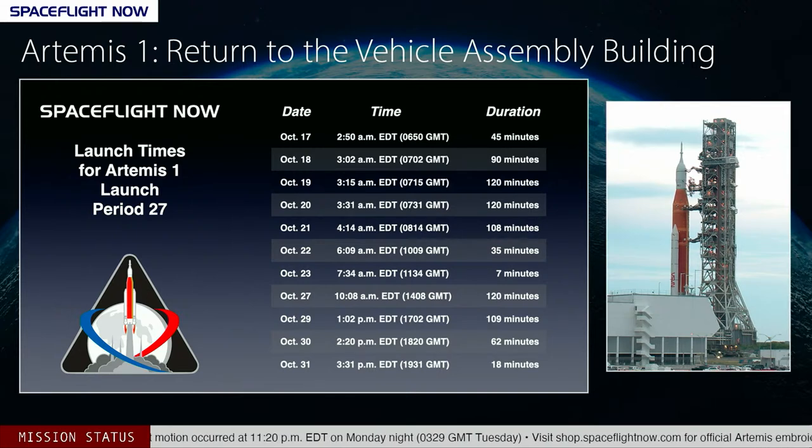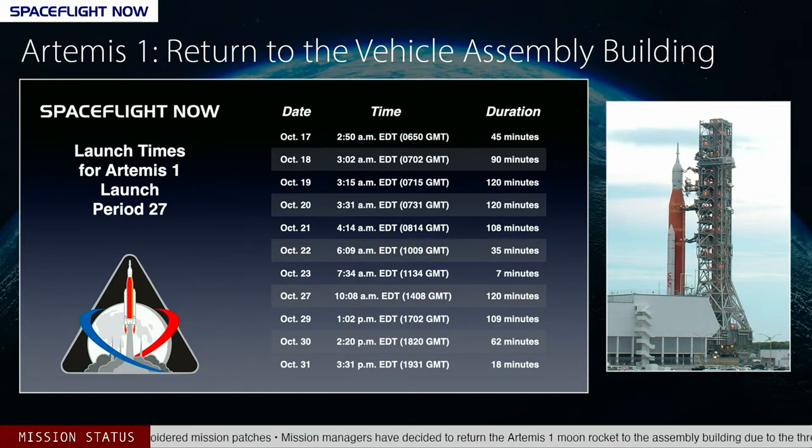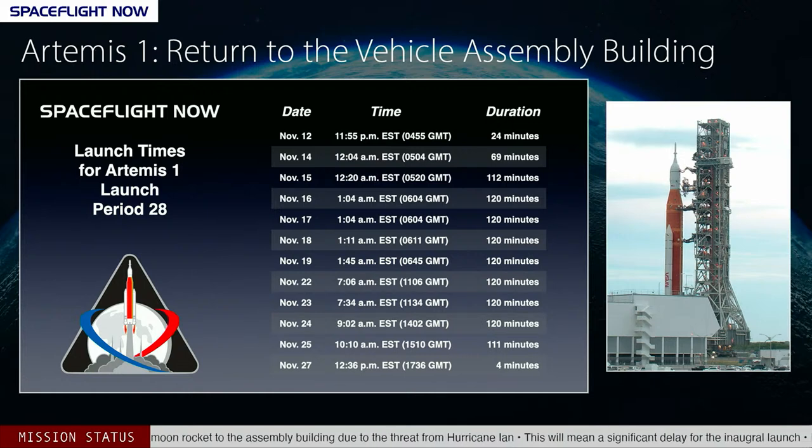NASA has not officially ruled out getting the Artemis 1 moon rocket back to the pad in time to take a shot at launching to the moon toward the end of October. October the 17th is almost certainly not possible, and it's unlikely that any of these dates are feasible. But again, NASA has not officially ruled out a launch opportunity during launch period 27 and getting the Artemis 1 mission off the ground in October. More likely, however, NASA will select a launch date in November.